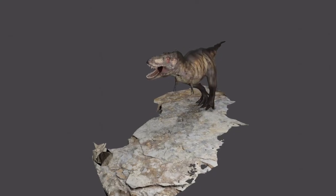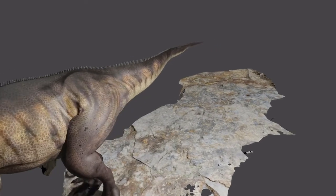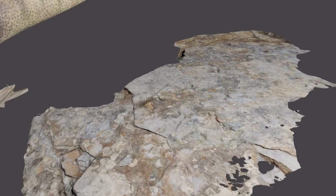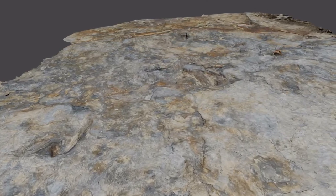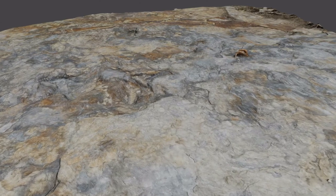Imagine around 200 million years ago seeing a giant dinosaur, similar to this T-Rex, run across a muddy beach. Well, what's left behind is called a track or a footprint, which is a trace fossil. It's not a bone or an egg, but it's still direct evidence from the days of the dinosaurs and helps us learn how they lived.